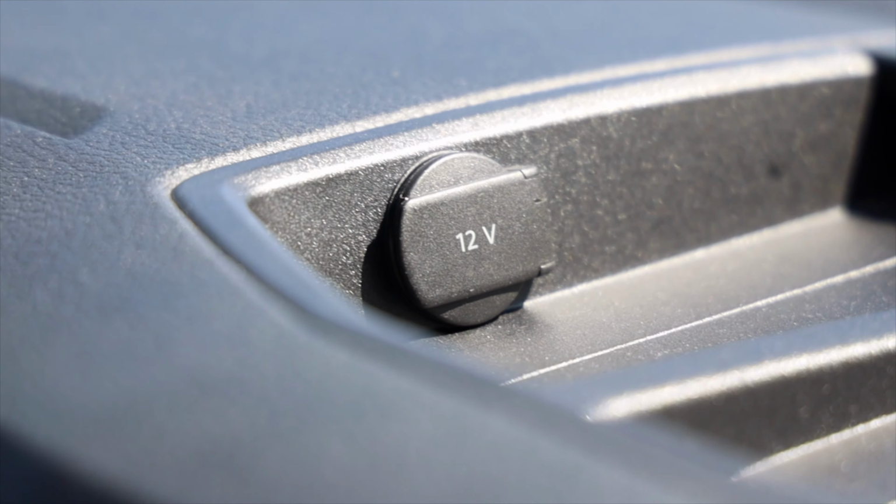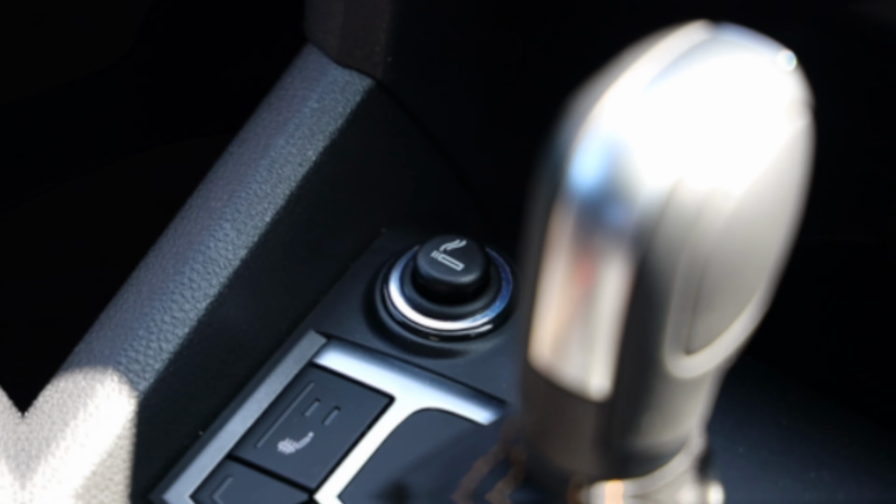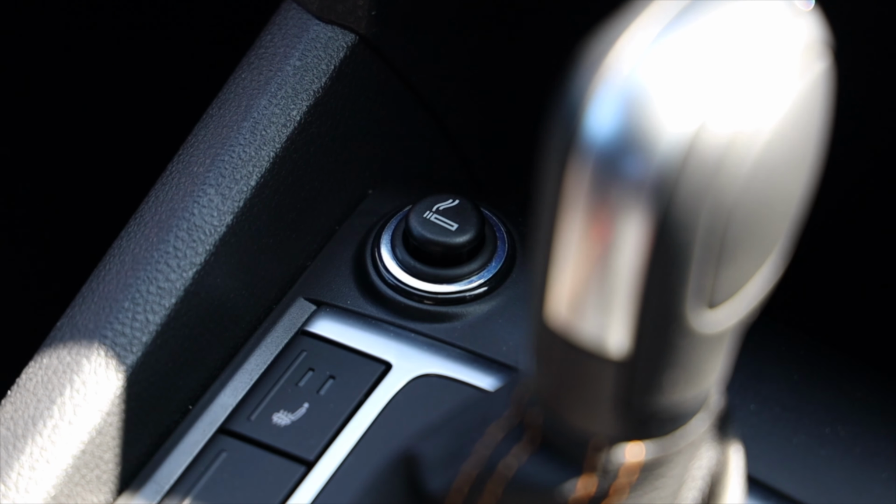Car also has a whole collection of 12-volt charging sockets as well as a lighter socket. Pretty standard actually on the Amarok, so not unique to the Canyon, but it's a cool feature. Just allows you to plug a lot of stuff in.